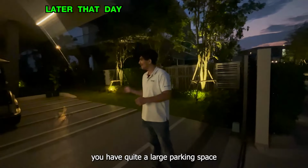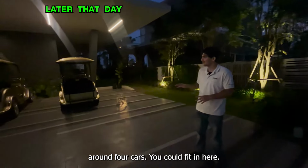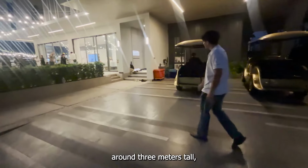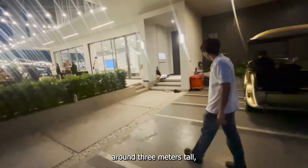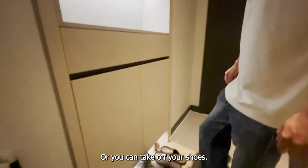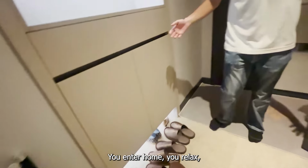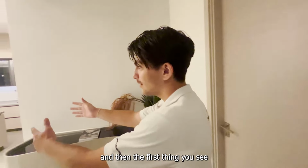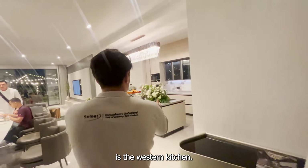To start off with, you have quite a large parking space, around 4 cars you could fit in here. And then you have this huge door, around 3 meters tall, which is your main entrance. So when you enter through here, you can kick off your shoes, you enter home, you relax. And then, first thing you see is the Western kitchen.